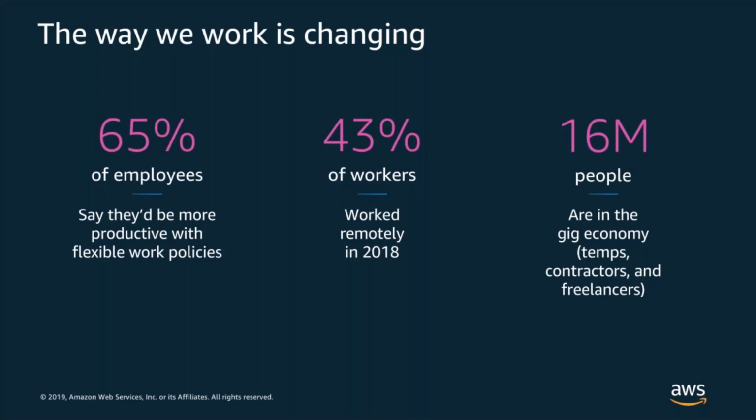Another metric, 43% of workers worked remotely in 2018. I actually had a colleague of mine over in Europe who found a number that was actually higher, closer to 53% in 2018. So that number continues to climb. And then we have this new gig economy that involves temporary workers, contractors, and freelancers. And that includes 16 million people at this point. And so that sort of dynamic workforce and use case drives a different demand in end-user computing.